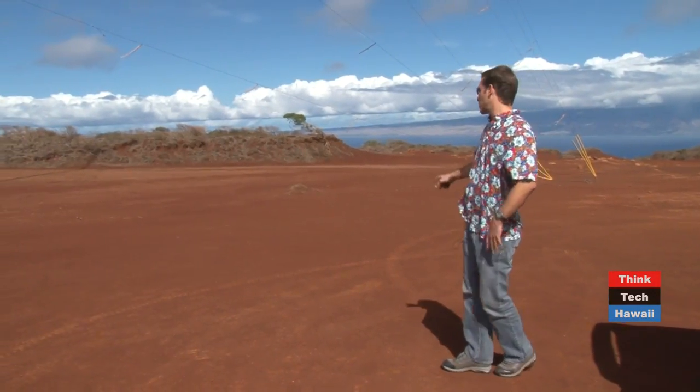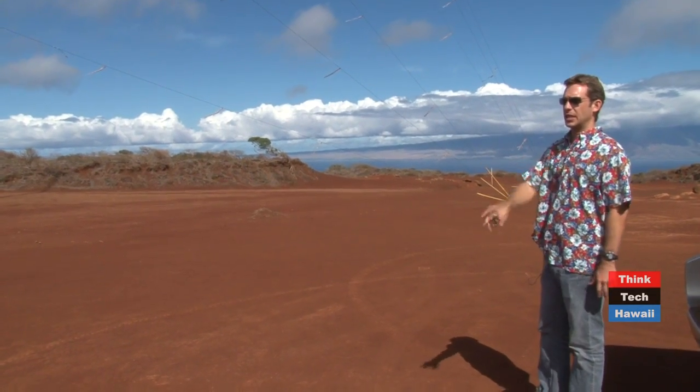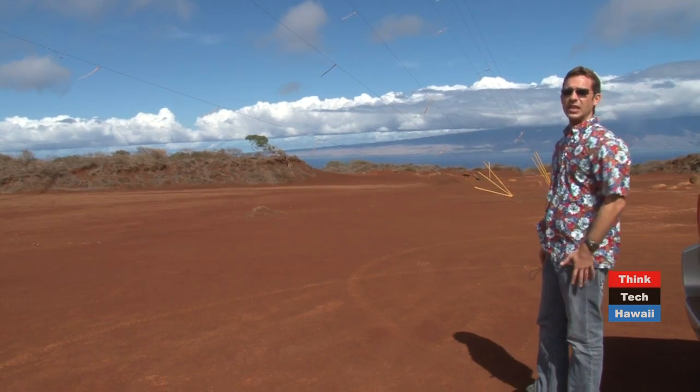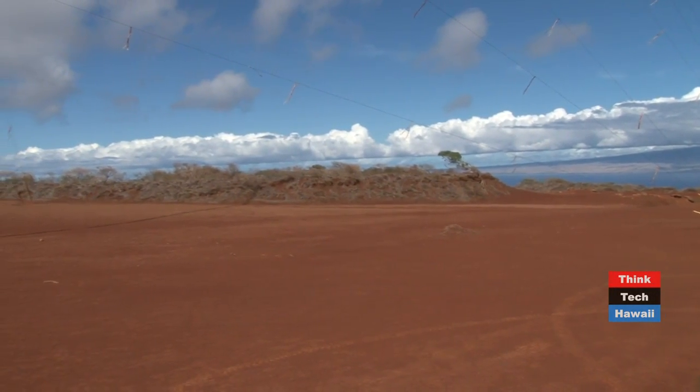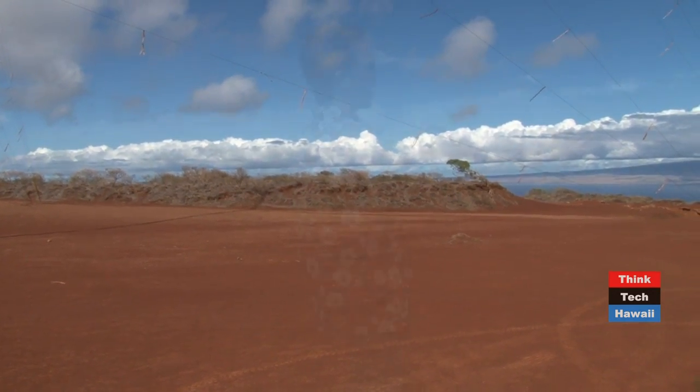So the landscape that you're looking at looks like it's been cleared. This is actually the natural environment. You can see the effects of the wind erosion. No question about which direction the wind's coming from out here. All of the plants are leaning in the same direction.